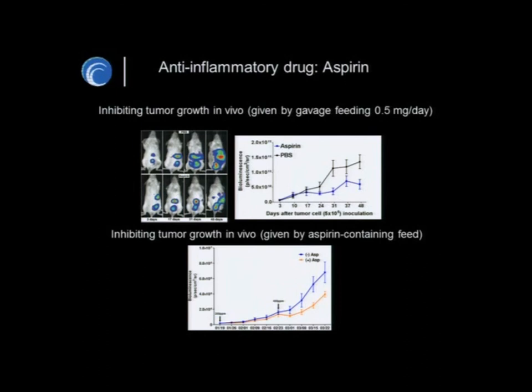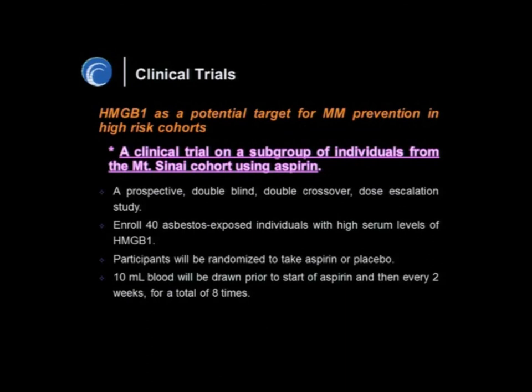So this makes us think we should conduct another clinical trial, and thanks to Dr. Andy Todd, who is helping us put this together, to test whether HMGB1 can be a potential target for mesothelioma prevention in high-risk cohorts. We are going to test whether aspirin can reduce the HMGB1 level in patients or in the exposed cohorts. The result can also indicate whether aspirin can be a potential preventive drug to prevent tumor development in those cohorts.